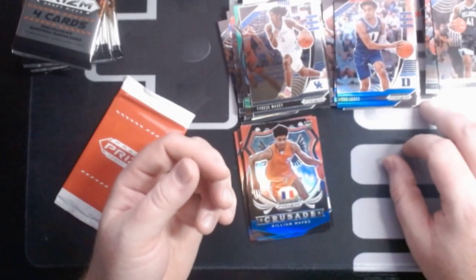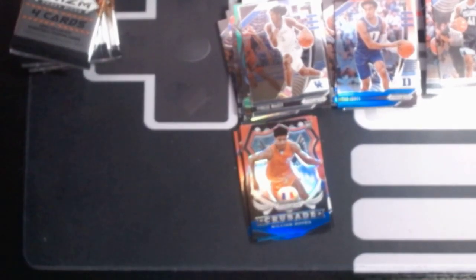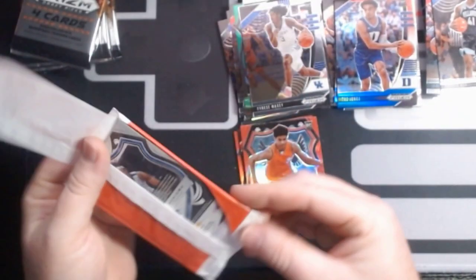Not a big college basketball fan. I'm not a big college sports fan. Really love the pros. So I try to learn as much as possible about these guys, you know, after they get drafted, when I have interest in them.